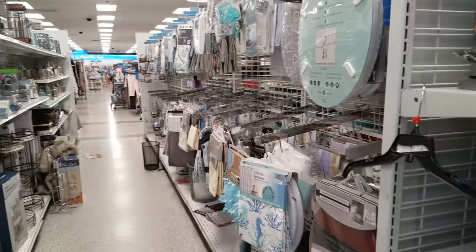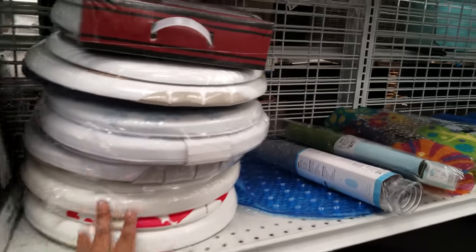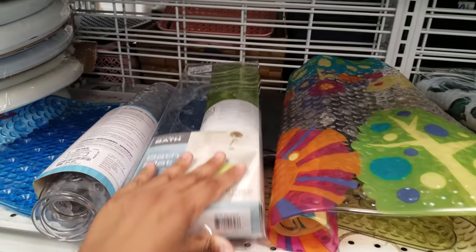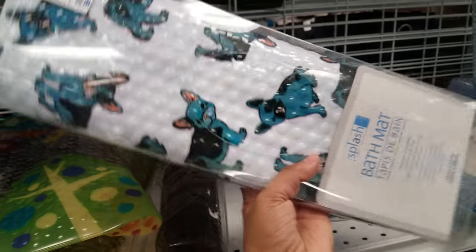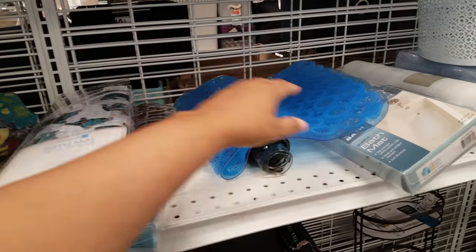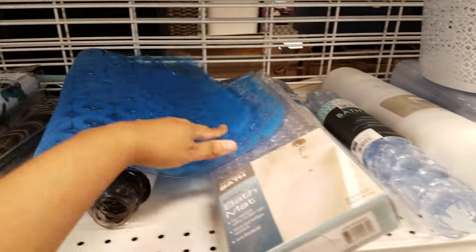Oh, look. We got toilet seats here. Mm-hmm. Lots of toilet seats. Bath mats. Let's see. $5. Oh, look at this one. Splash mat. This is $5 here. Shower? Yeah, they're for the shower. Yeah, so these are cool.